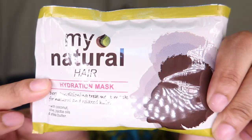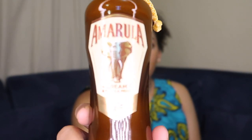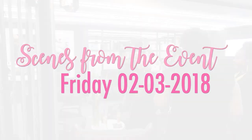And then the hydration mask. Also a new addition to the My Natural Hair family. Cannot wait to try this out. Intensely conditions, moisturizes, and softens each strand. And then we have the Amarilla, which is the gift that we got from Distel. Or Distel, I think it's Distel. So that's a little bottle of Amarilla. And that's all that was inside the box, guys. But it was a really awesome event.